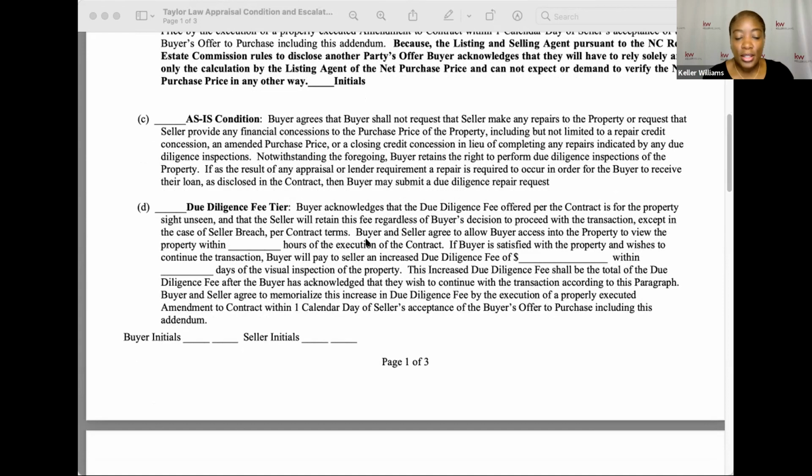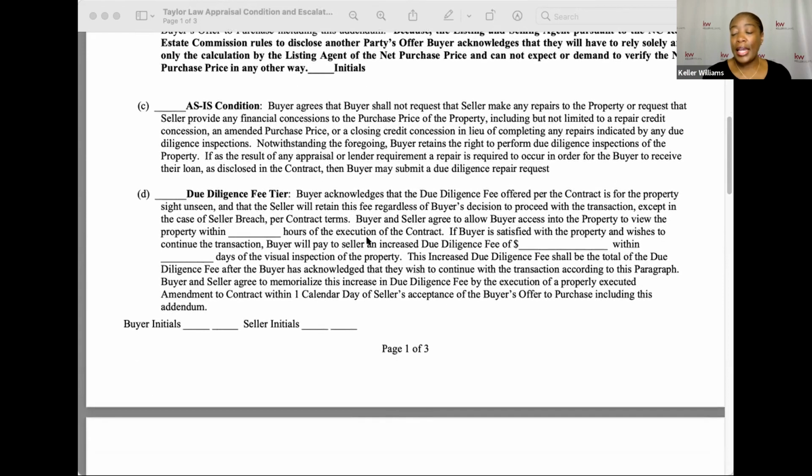1D is a due diligence fee tier. This can be used when maybe it's a coming soon property and a buyer wants to make an offer on the property in the coming soon status. Say the buyer says in the very beginning, because I haven't seen the property, I'll offer you $500 up front. However, I still want to see the property, and 2 days after I see it, or however many hours or days after, I will then give you $5,000, for a total of $5,500. So that due diligence fee tier is there.